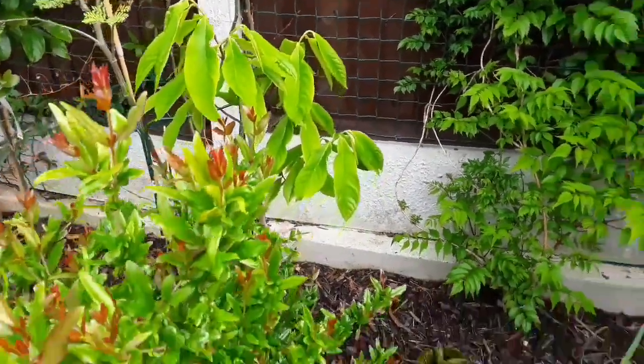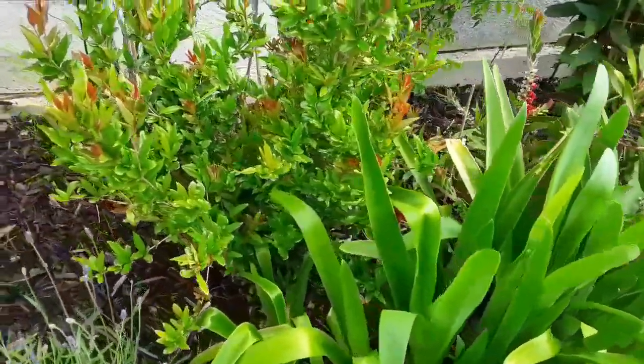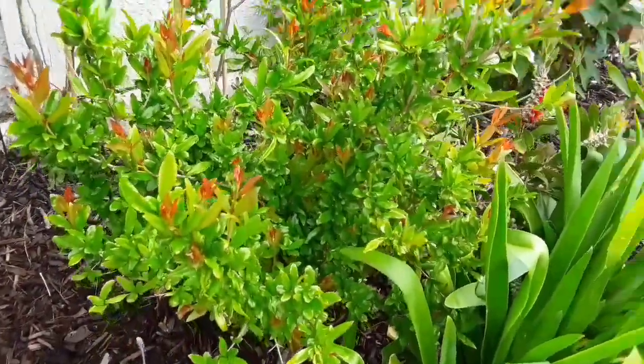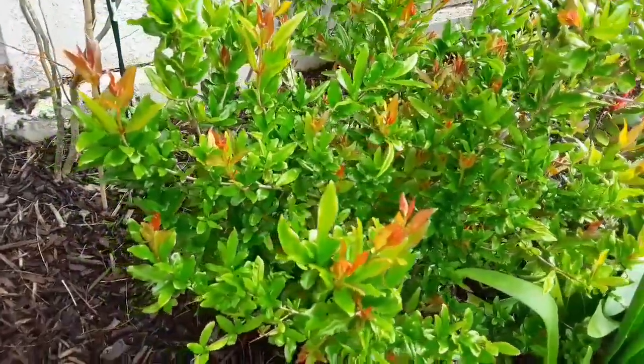Looking healthy in the border. I guess they prefer to be in the borders because they are large, they are tap-rooted plants. I've got a bush pomegranate in front of it. That's an unnamed variety. May see some flower buds on it this year, but it's certainly leafing out very nicely.